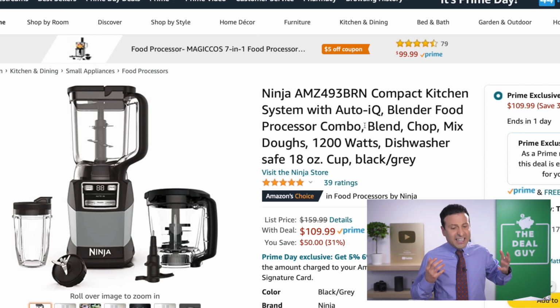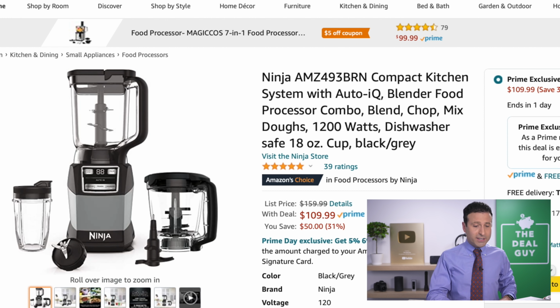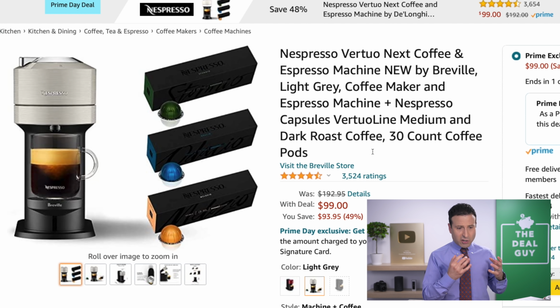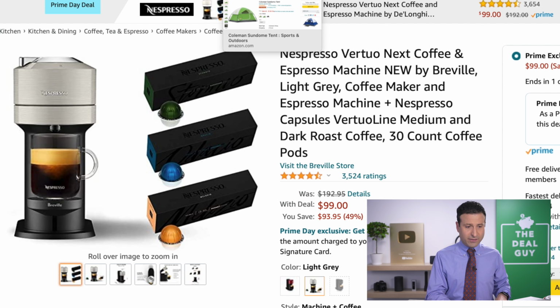The Ninja Compact Kitchen System. This has that Auto-iQ turn ice into snow blending mechanism, $109.99 down from $160. The Nespresso Virtuo Next Coffee, a way to get some of the best coffee you can now make in your home and not pay someone else to do it. You become your own barista. $193 down to $99, 49% savings. Phenomenal, and this does include a 30 count of the coffee pods.